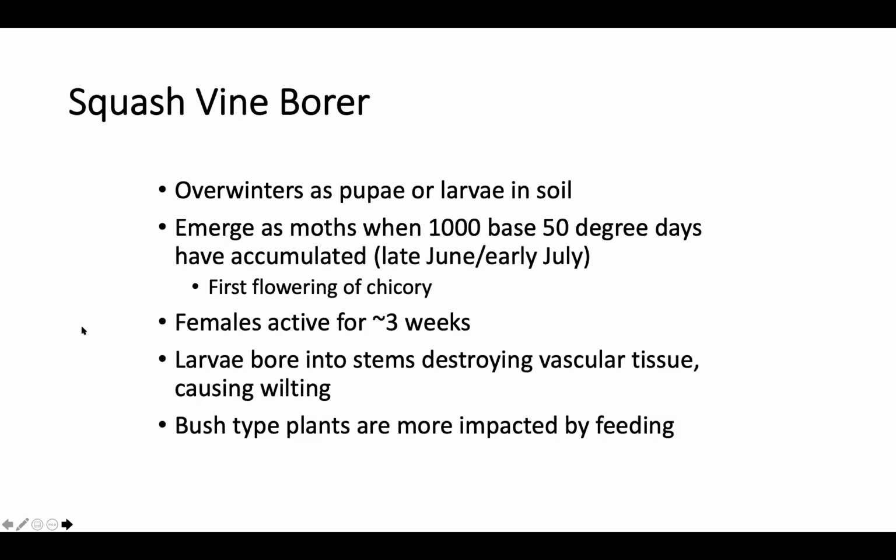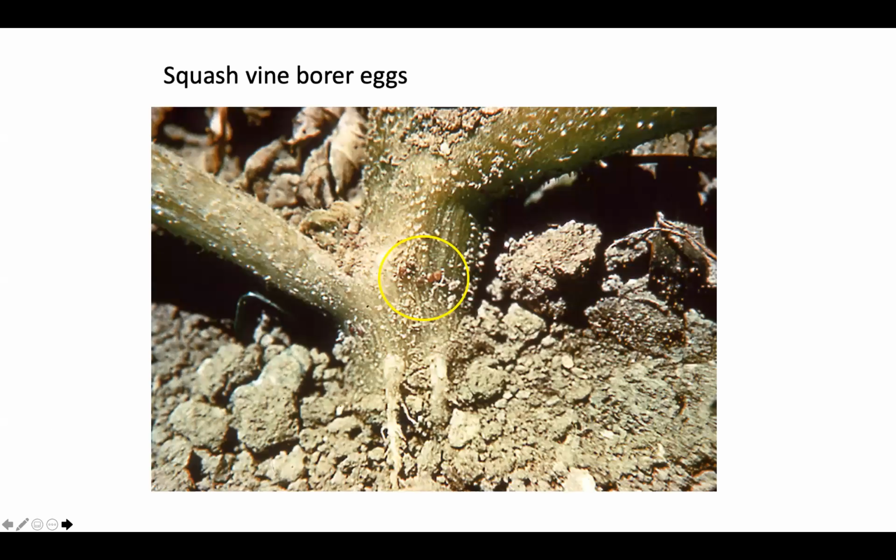So this is what the eggs look like. If you were to scout for the eggs, and I have scouted for the eggs in my garden, it's not really a feasible thing to do. I think it's much more feasible to follow the degree days or the chicory flowering. They're just little flat reddish brown eggs that are laid at the base of the plant.